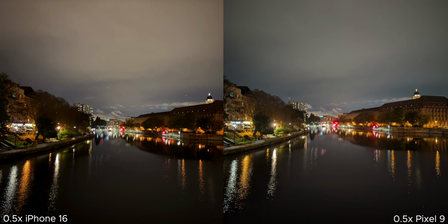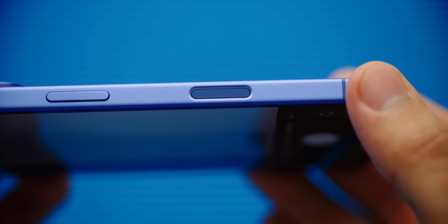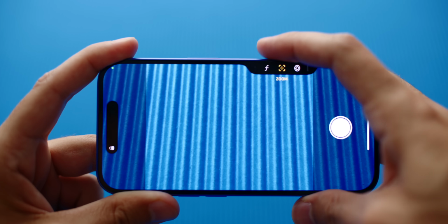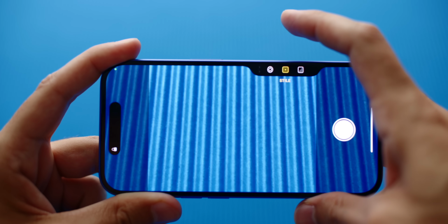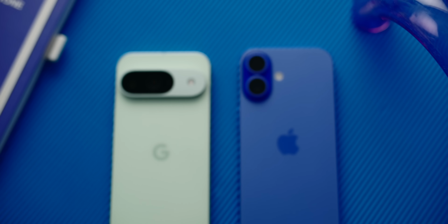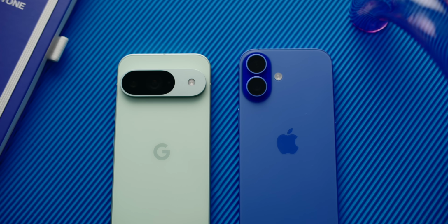The iPhone 16 now has a camera button. When you press it, the camera opens. On the Pixel you can double press the power button to do the same thing. On the iPhone you can swipe on this button to zoom and change settings. I have to say it doesn't offer me any value. I tap it by accident far too often.